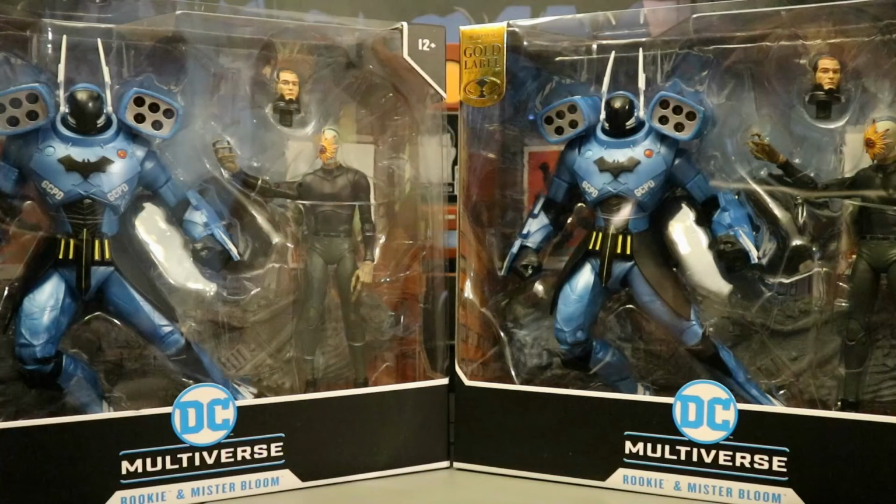And of course, I did get two of these sets. One of which to open and enjoy, the other one to keep unopened in my complete Batman and related unopened action figure collection. I also wanted to tell a quick story about getting these figures this morning.